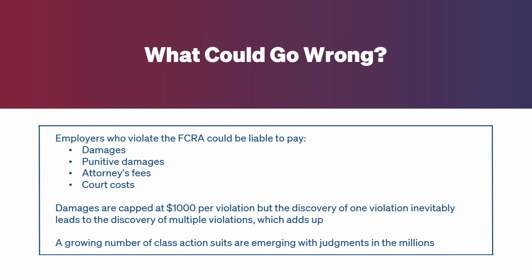For the FCRA, damages are capped at $1,000 per violation, but I guarantee if they find one violation that you've done, it inevitably leads to the discovery of multiple violations. You don't want to have one found, because if you've messed up one time, the odds are good that you've been non-compliant. There's a pattern of non-compliance, and that's going to add up at $1,000 per violation. And like we said, the class action suits are having judgments in the millions.